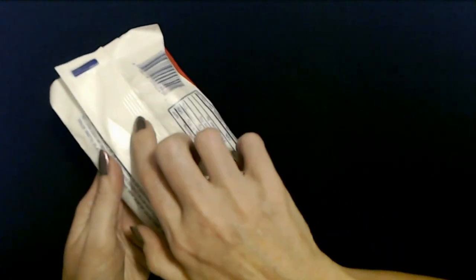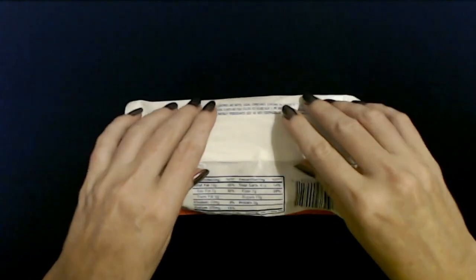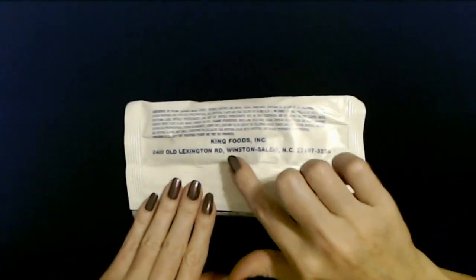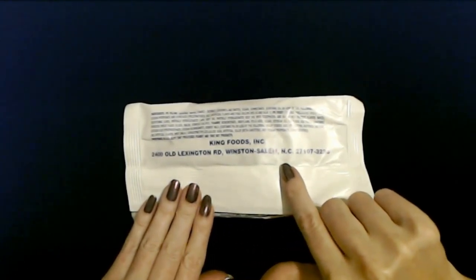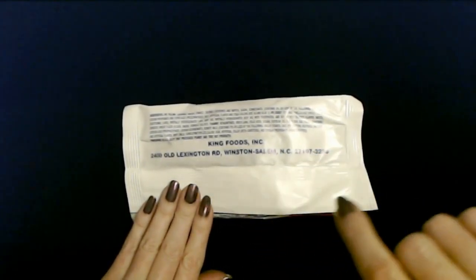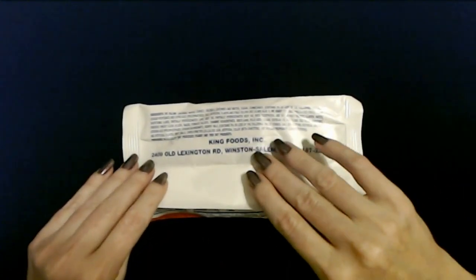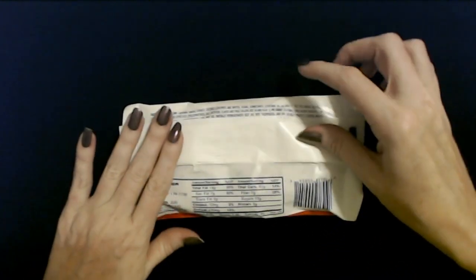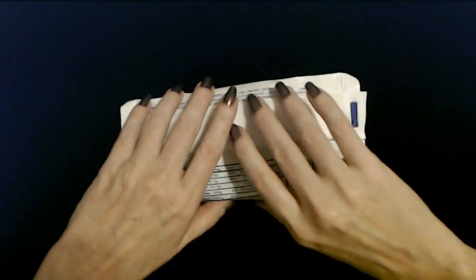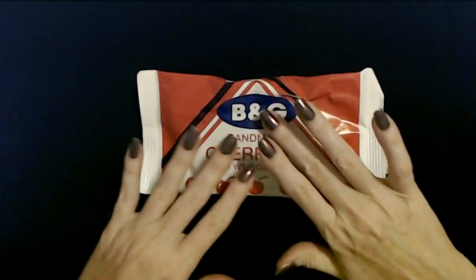One thing I wanted to check. I wanted to see where these are made. Let's see. They're made by King Foods Incorporated in Winston-Salem, North Carolina on Old Lexington Road. Or this one was. We can check all 4. I don't know if they're all made in the same place or not. They probably are. So that's the cherry pie.